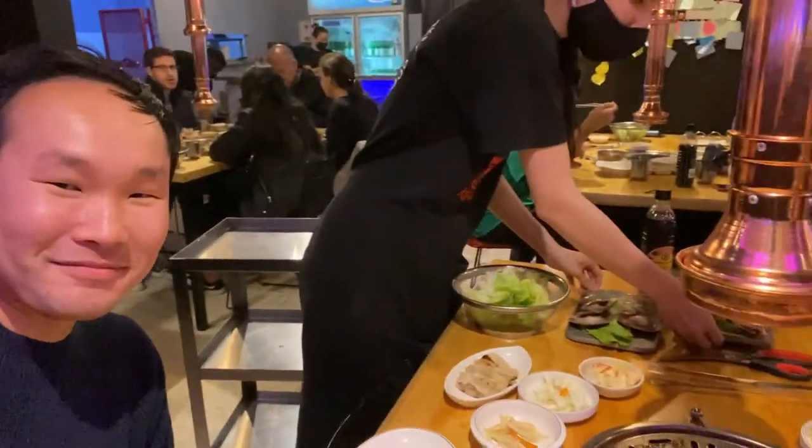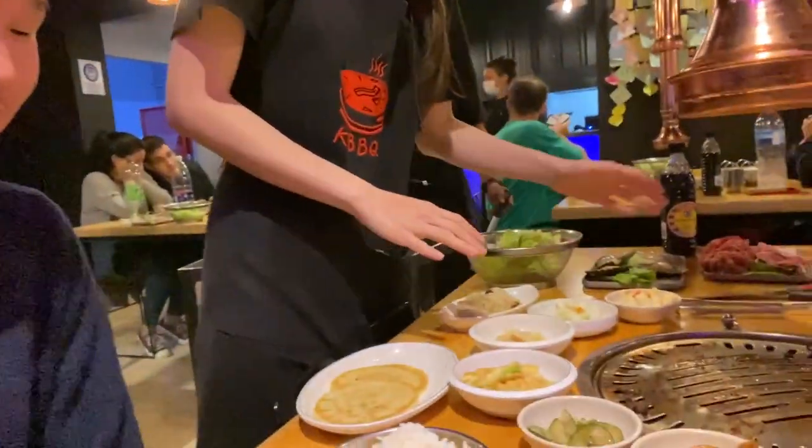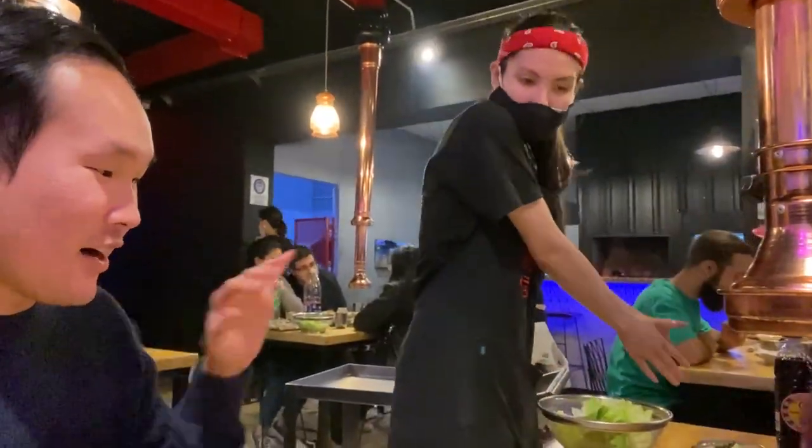We also have kimchi soup that you want, made to order, so if you want spicy soup. Yes? Okay. So we have these plates already cooked, yes. And these are for cooking. Okay.